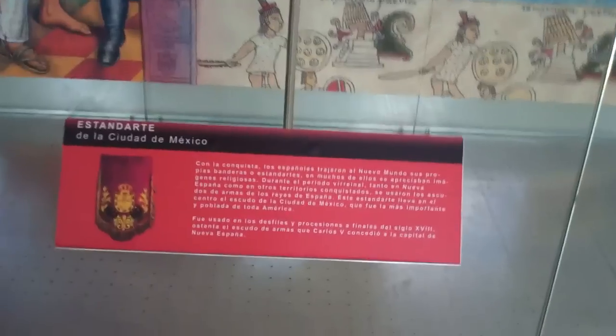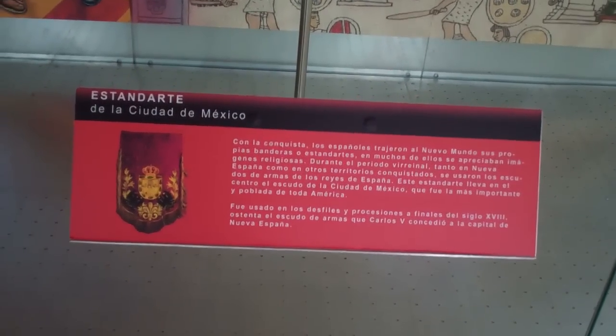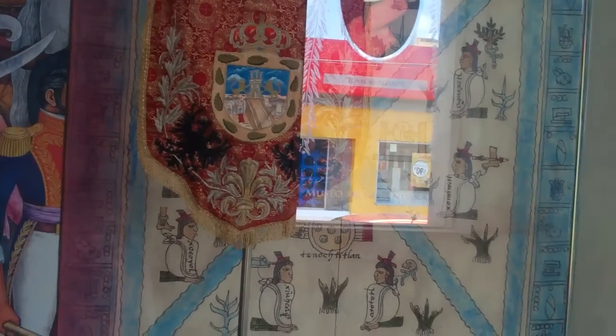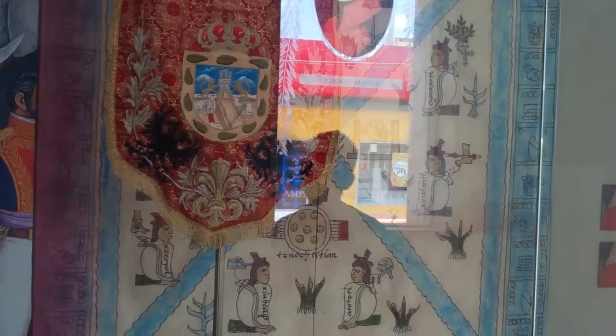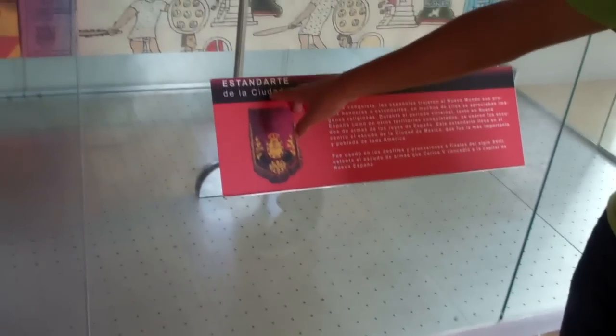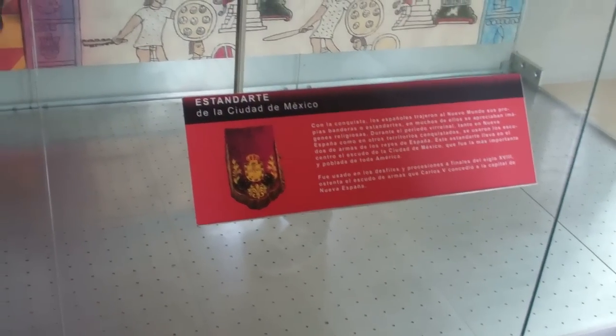Alright, coming back to the flag, because I was looking at the flags, but not really the history. Of course, everything is in Spanish here, so basically it's first inception. ¿Esta de bandera original? No. No? No, standard. A standard. Okay.